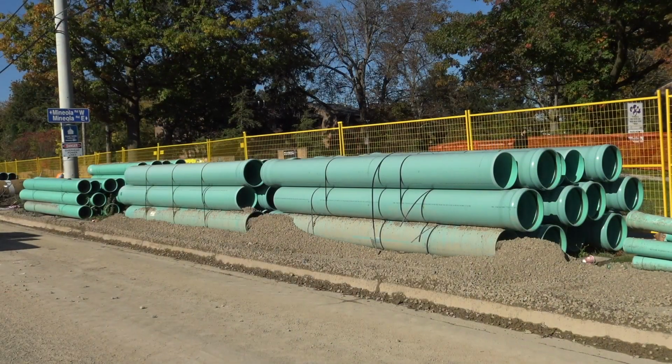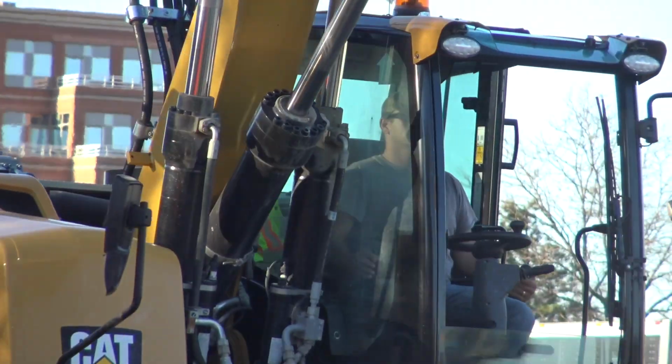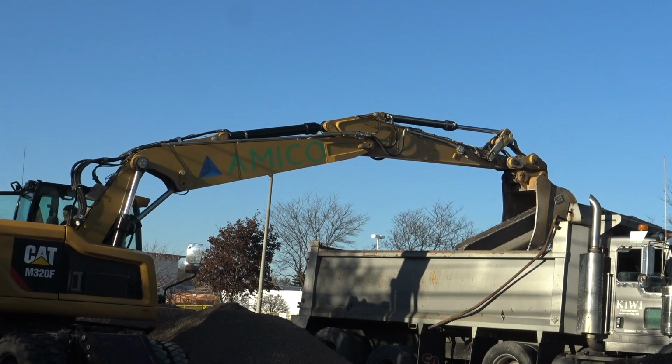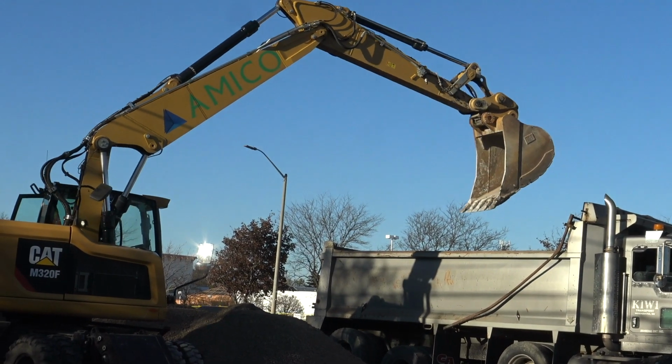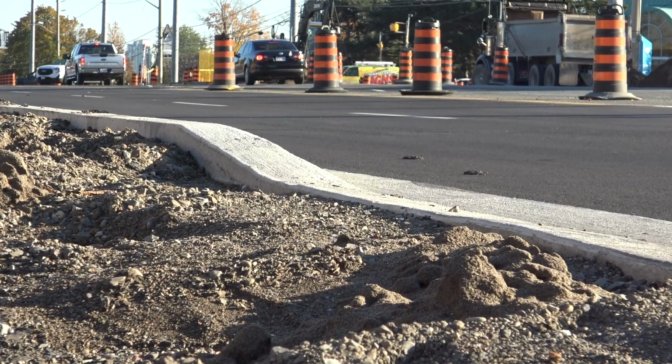The Hurontario LRT will operate on a dedicated lane in the center of the roadway, but before tracks can be installed, utility services need to be relocated to ensure the safe and reliable delivery of services once a transit line is in operation. This work accounts for a lot of what you will see when driving along the corridor today. As this work is completed, the roadway will be widened and the new curbs will be installed.